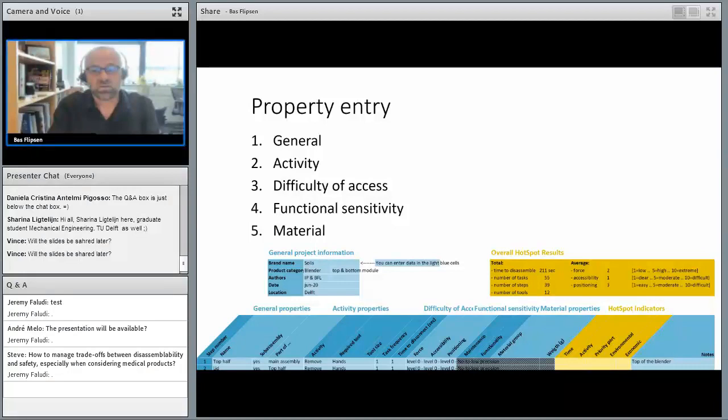Third group is the difficulty of access, consisting of the force involved. And we have 3 levels of force involved: 0 to 5 Newton, 5 to 20 Newton, and above 20 Newton. So high force, where you actually need your complete arms, or you need 2 hands to disassemble it, or you need low force, which you can do with the tip of your fingers. This is a very qualitative approach, but in a sense, people can feel at every activity how much force is actually used to open it up.